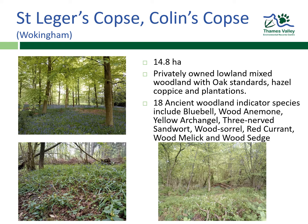I recorded 18 on the day, including bluebell. You can see a little carpet there in the top left picture, and some yellow archangel and wood sorrel. You get down the bottom left picture, as well as redcurrant, three-nerved sandwort and wood sedge.